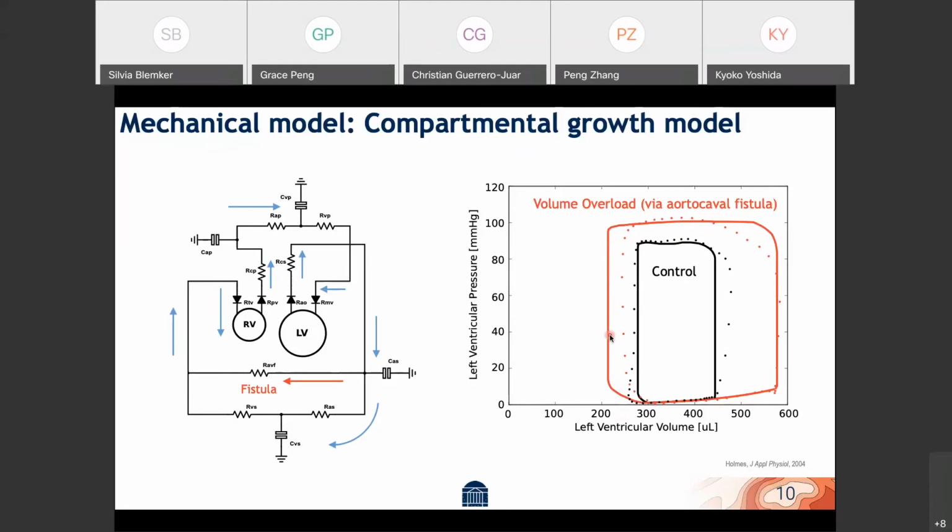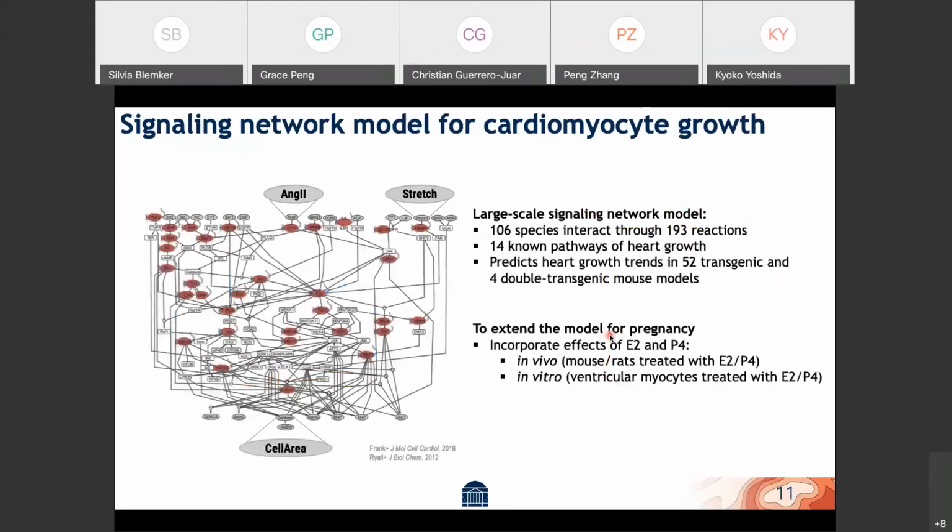Next I'll go into a little bit more detail about the biological model, which is the cell signaling network model. This is a cell signaling network model for cardiomyocyte growth that was developed by Dr. Saucerman's lab here at University of Virginia. In this model, the top line shows all of the different inputs. You can see that things like angiotensin, a hormone that's associated with heart failure, are already included, as well as stretch.